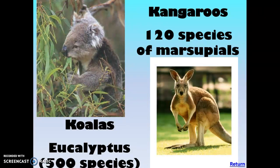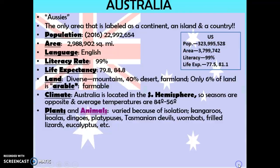Kangaroos. There are over 120 different species of marsupials in Australia, and there are over 500 species of eucalyptus trees and plants in Australia. Koalas, obviously, people think that they're cute and cuddly, but they are very aggressive animals, and their primary food source are those eucalyptus trees.